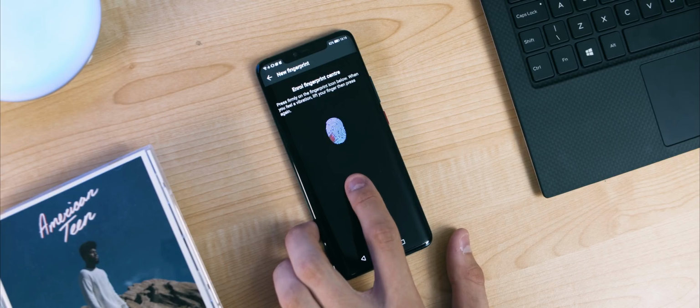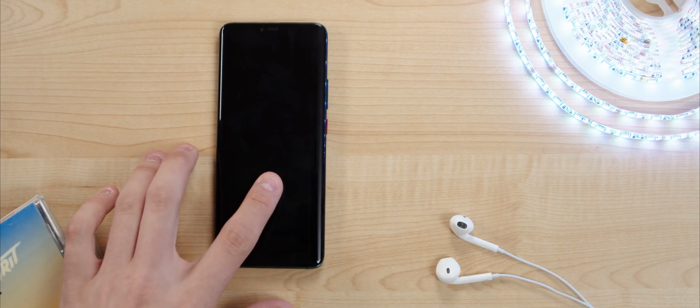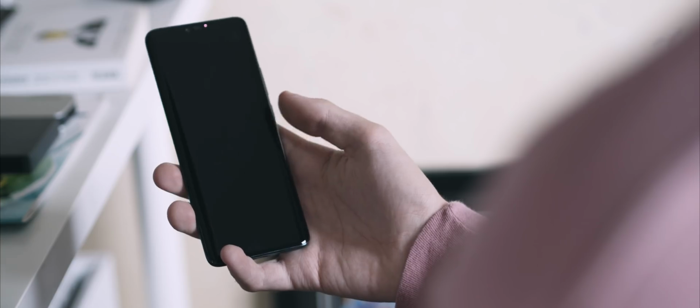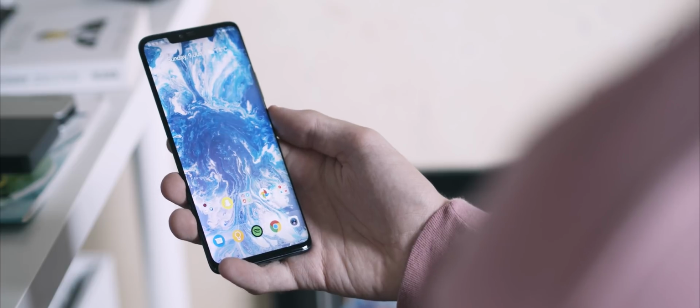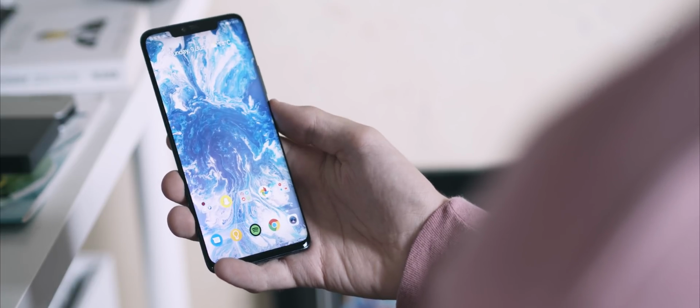The in-screen fingerprint scanner isn't the greatest out there, it's a little bit slower than I'd like and it's pretty high up, and because there's no always-on display, it's pretty difficult to judge where you actually need to put your finger. But the facial recognition is insanely fast, and it doesn't just use a photo like OnePlus did with the 6T, it uses the same kind of method that Apple does, storing an equation of your face.